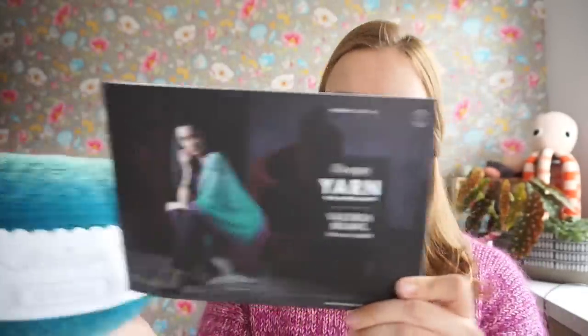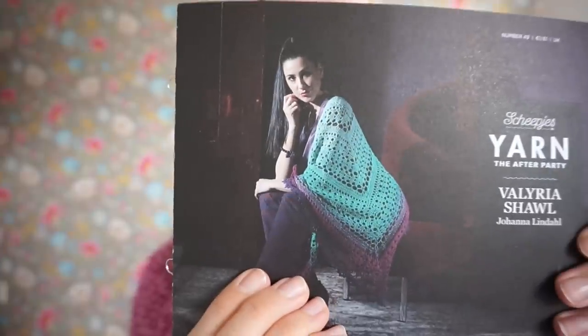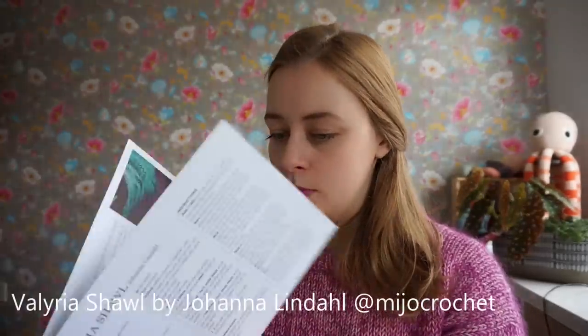But the pattern booklet that I got with it is for this shawl. It's a really big shawl. See that? It's amazing. So it's the Valeria shawl by Johanna Lindahl. And just look at this. So Johanna Lindahl, I believe she's Mijo Crochet on Instagram. And so this pattern was published with the Whirly Gig launch.